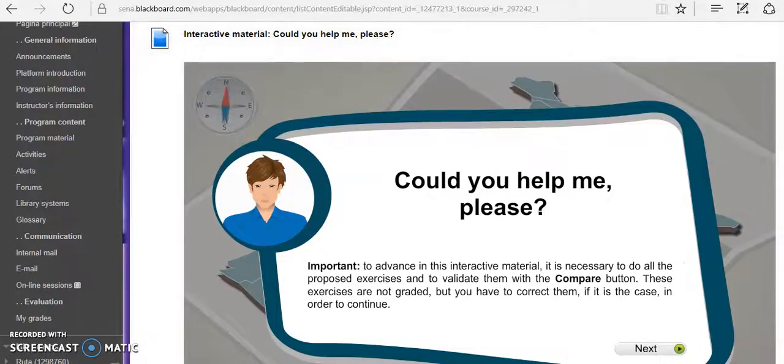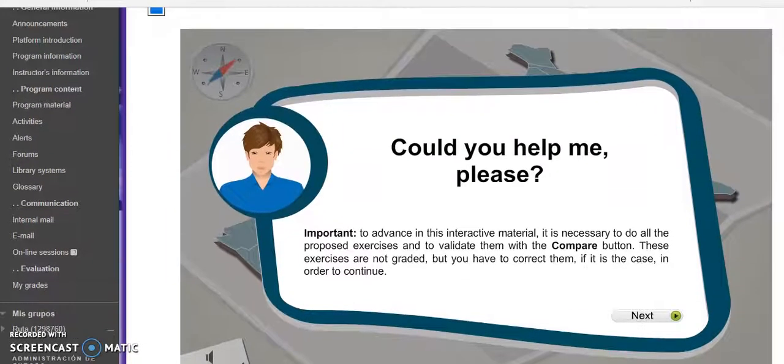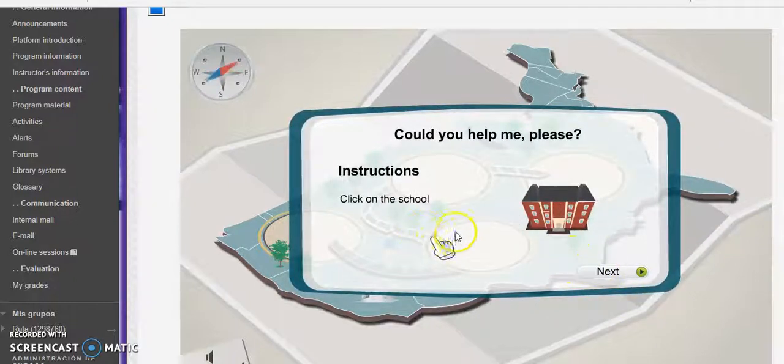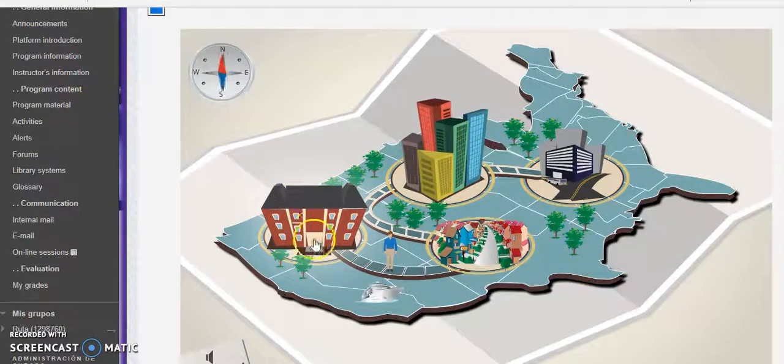What we are going to do here is complete the exercises. Now please read this part, this is very important, and now click here where you see next. You need to listen to all the instructions given here. Now please, what is the second part? The second part is to click on next and you are going to click in this part. This is the score.